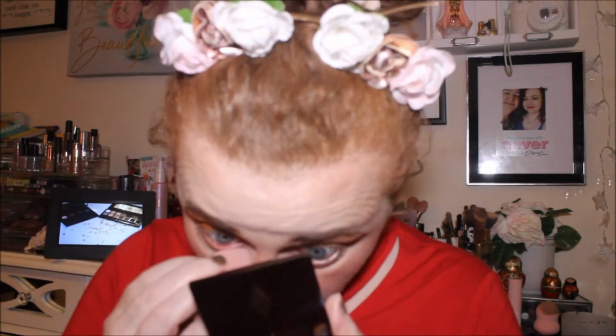Get my sponge. Some fell out here and now I've got a hot mess going on there. Should have just swept it away with a brush. Just done it again there, can you see? Right, let's see if this Shine XO brush works. No, that's just made it glittery. Oh well.